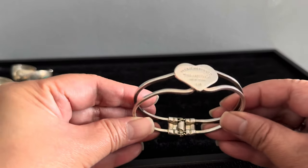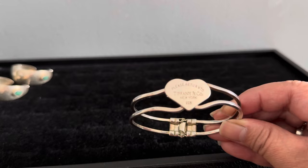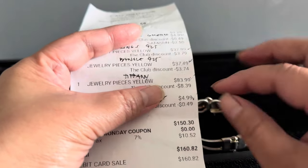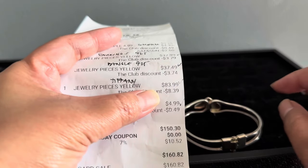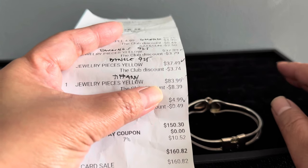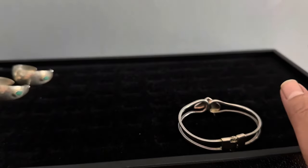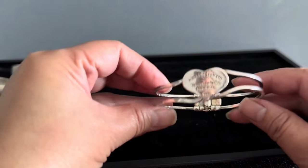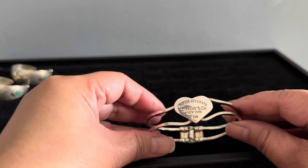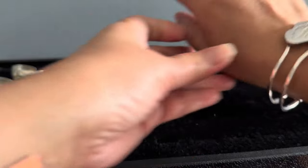So I paid, with the 35% discount, 84 less $8. So 70 something, 75 something. My math brain is not working, guys. Okay, so just do the math: that would have been 84 less $8. So there you go. This is a little bit big though.